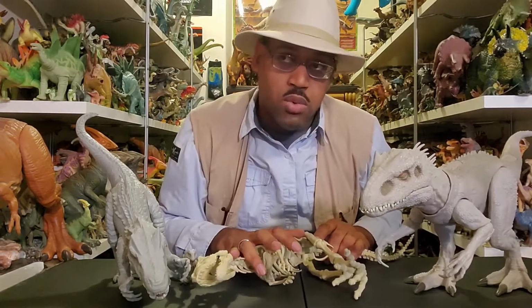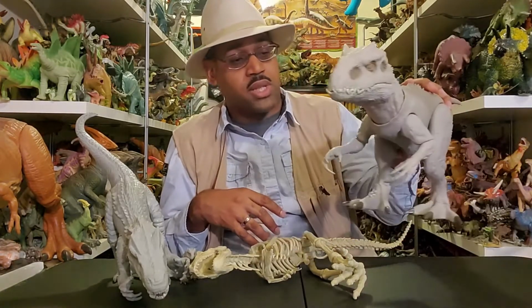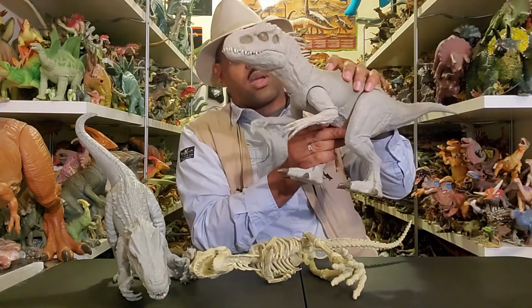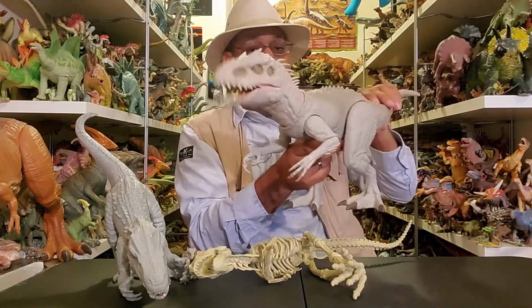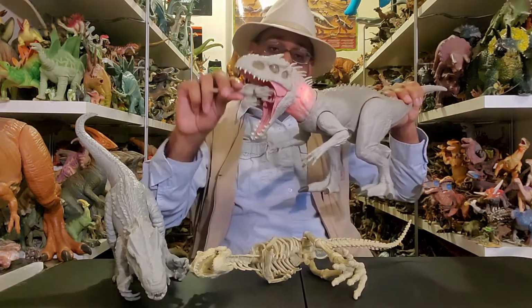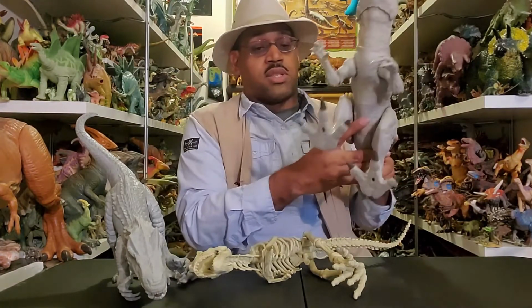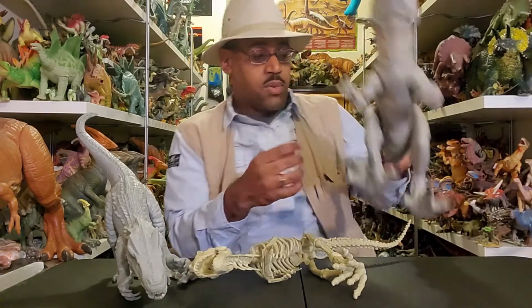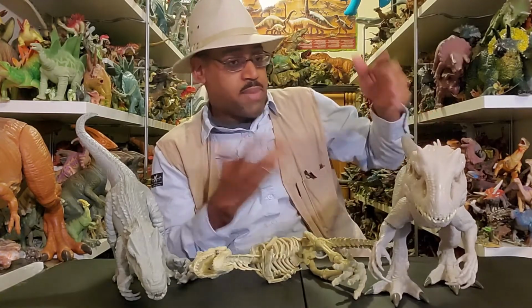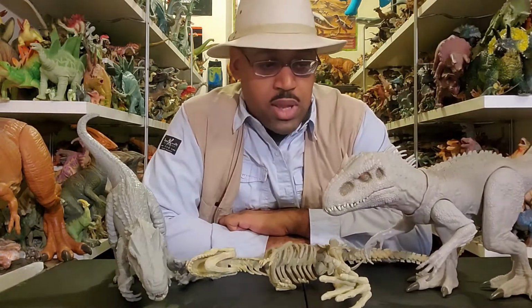And then Jurassic World Fallen Kingdom comes out, and they're coming out with all these Indominus Rex figures, and you're seeing this guy here. And this one has the grabbing, and if you put a toy in there, you can get the crunching noise like that. Now, I do like the fact that the toes are really spread out to stand up really well. And the tail is not that big, but it balances well.